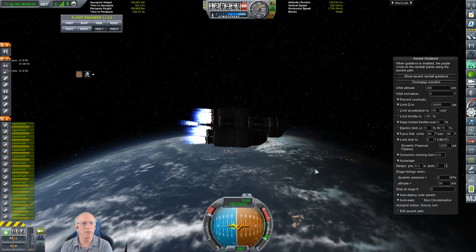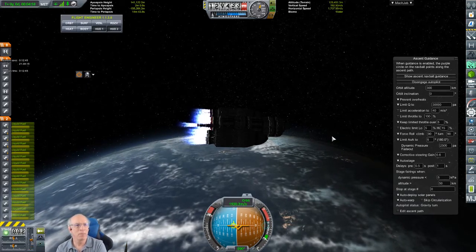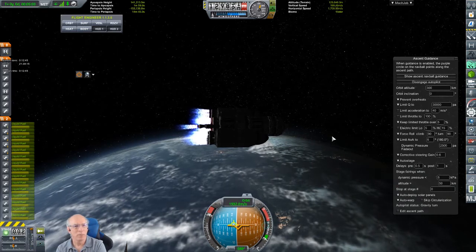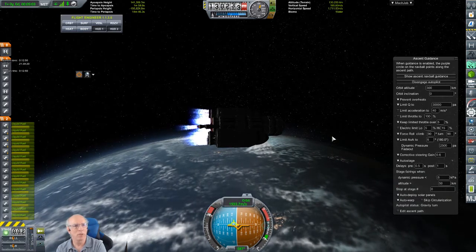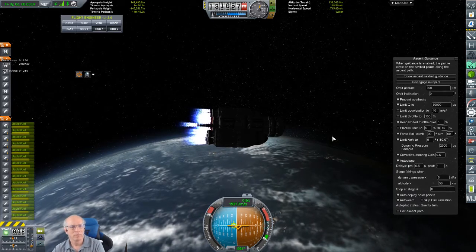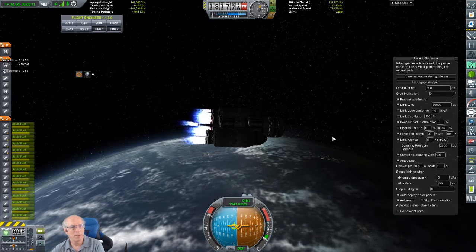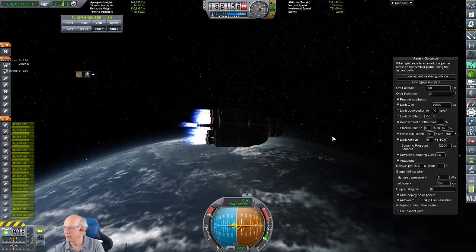Notice how the AP is going up. Our time to the AP is about 2 minutes. But in 2 minutes, we will have reached orbital speed. It's actually more than 2 minutes. It's 2 minutes if we stop thrusting.